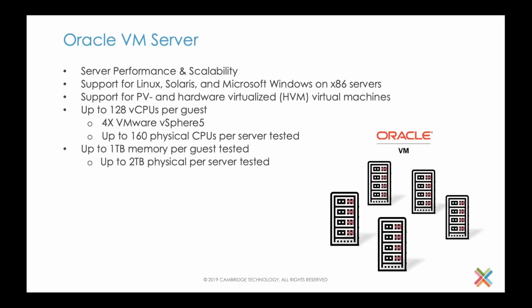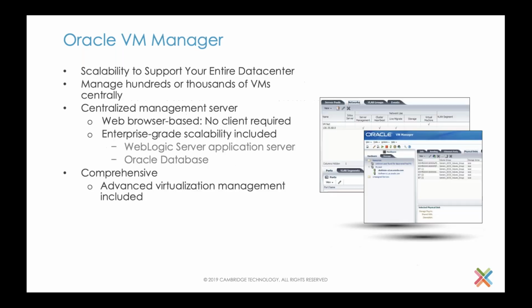So what exactly is Oracle VM Server? Oracle VMs are designed for efficiency and optimized for performance. It supports various operating systems and architectures like Linux, Solaris, Microsoft Windows, and x86 server architecture. It supports para-virtualization and hardware virtualization virtual machines. Most importantly, Oracle offers virtualization on hardware and operating systems. Because it's on bare metal, it supports up to 128 virtual CPUs and 160 physical CPUs, and can provide high memory for up to 2 terabytes or 1 terabyte. All of this is tested and documented on Oracle's website.